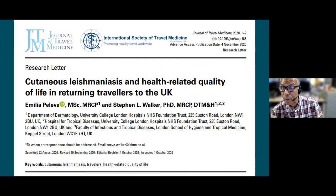Quality of life is also a major problem that's an emerging factor in the leishmaniasis literature globally, and certainly travellers to the UK are no exception. And in one of our quality improvement exercises, we identified that people with cutaneous leishmaniasis returning to the UK have a moderate impact on their quality of life as measured with the Dermatology Life Quality Index. And that's the same as people in endemic settings. And that's really interesting because we like to think that people have access to treatment here, access to all the range of treatments possible, and yet the disease has a negative impact on people's quality of life.